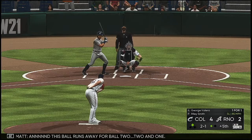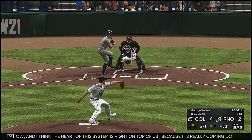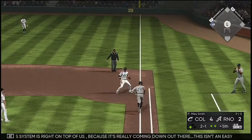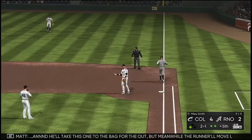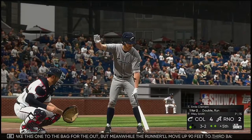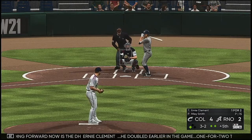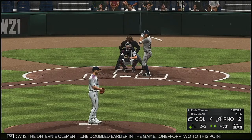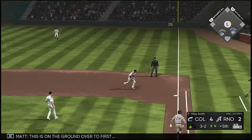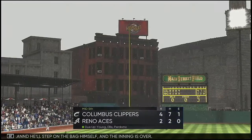And this ball runs away for ball two. 2-1. Wow, I think the heart of this system is right on top of us because it is really coming down out there. This isn't an easy sport to play in the rain. And he'll take this one to the bag for the out, but meanwhile, the runner will move up 90 feet to third base. Now striding forward is the DH, Ernie Clement. He doubled earlier in the game, 1-for-2 to this point. This is on the ground over to first. Reined in. And he'll step on the bag himself, and the inning is over.